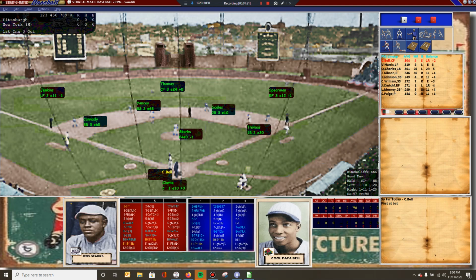Leading off and playing center field is Cool Papa Bell. Batting second is the left fielder Vic Harris. Batting third is the first baseman Oscar Charleston. Batting fourth is the catcher Josh Gibson. Batting fifth is the third baseman Judy Johnson.